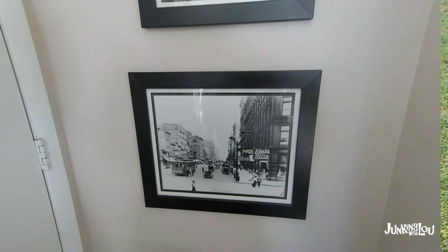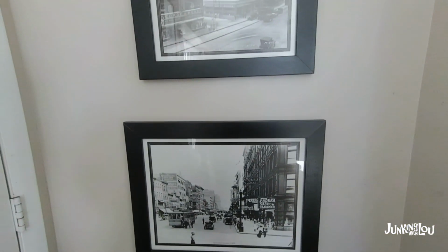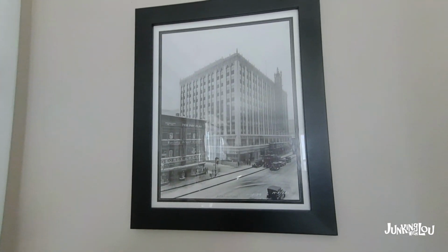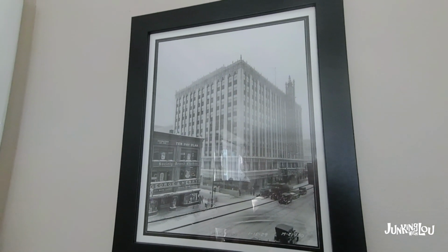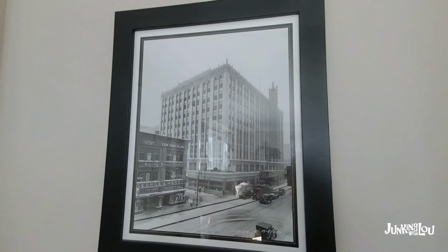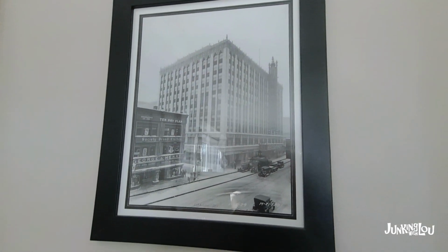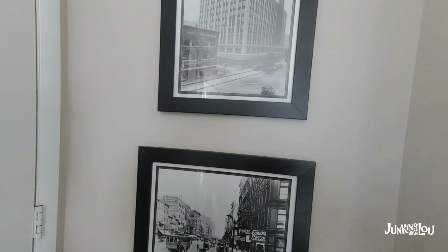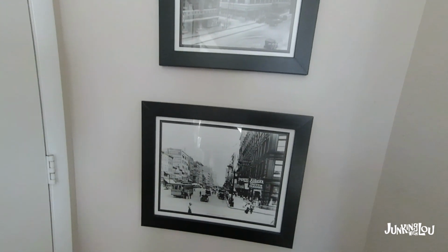So check out these pictures here I got. I have had these for years. I got them at a garage sale for $3 a piece. They're old Detroit pictures. They're obviously reproductions that they framed, because I've seen these before in the antique mall. But I just couldn't bring myself to sell them. I kept them and kept them. I thought, one day I'm going to find a spot for them. Well, this is the one day.